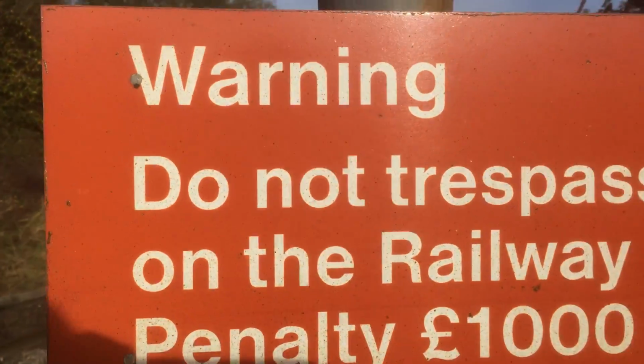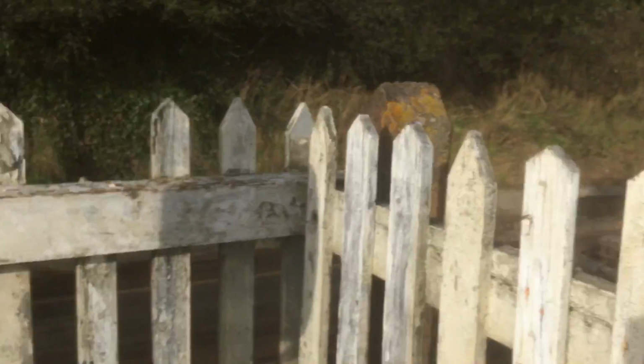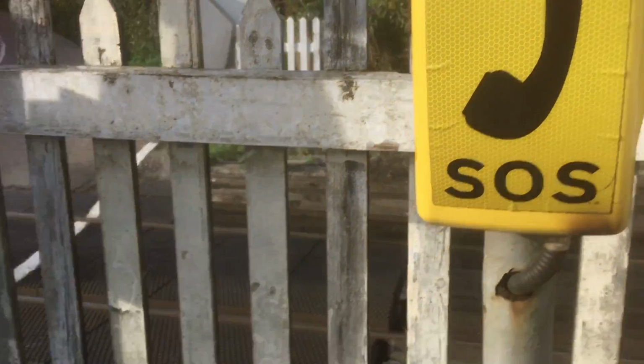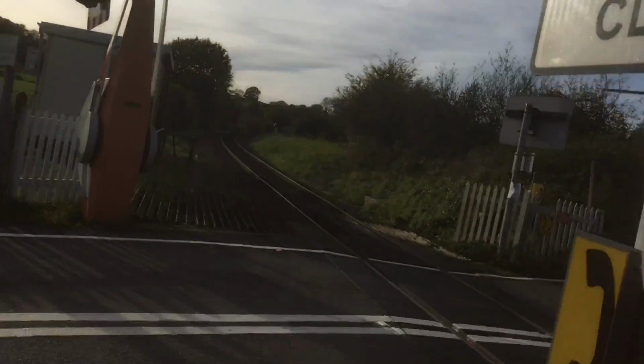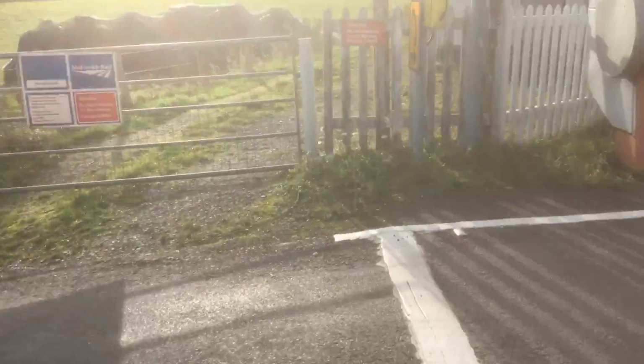Warning: do not trespass on the railway. Penalty £1,000. Here's your other phone box. Yeah, there we go, guys. There's a train due at 57, so I'll get on to the video in a moment.